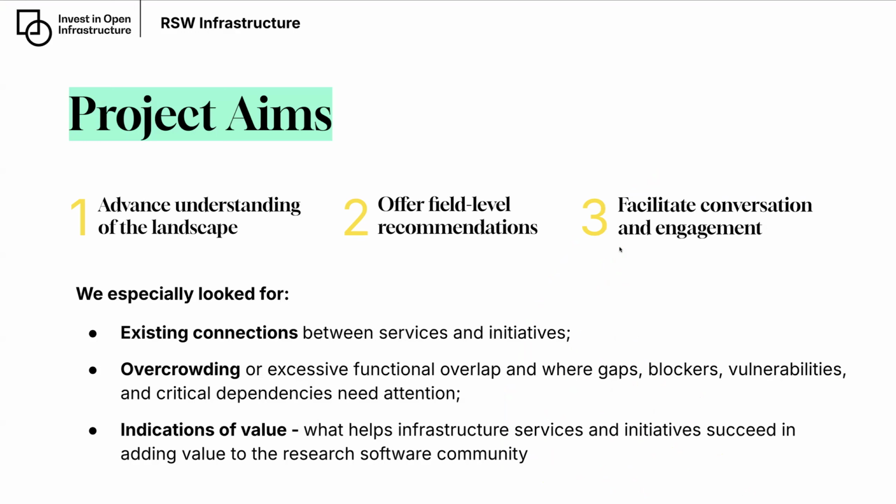So the project aims, the way that we structured this project was three-part. It's a very small project. It was just a 5-month engagement, Sloan funded. What we were asked to do is advance the understanding of the landscape. We needed to offer field-level recommendations, and we were to facilitate some conversation and engagement.